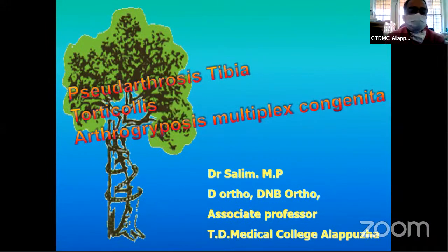I'll be talking about 3 small topics today. I may not take much time. One is pseudo-arthrosis of the tibia. Second, torticollis. And the third one is arthrogryposis multiplex congenita, which is rightly known as multiple congenital contractures, MCC. That will be a better term for that. As far as you are concerned, the first one, pseudo-arthrosis tibia, may be important. That can come as a short note for you.